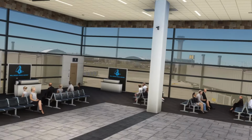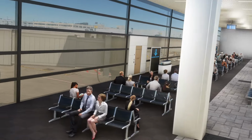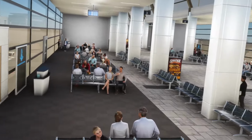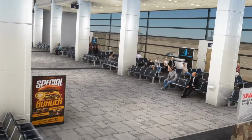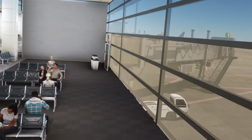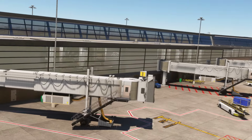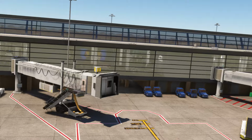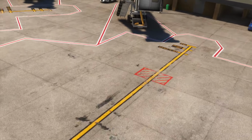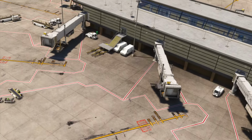And I know this makes no difference to the actual runway layouts or anything to do with actually flying. But in terms of just the amount of effort that must have gone into this, it's a huge achievement. It really is. Okay, so coming out you can see the jet bridges are all custom as well. They're really nicely done. The painting on the floor is really good throughout the whole airport.